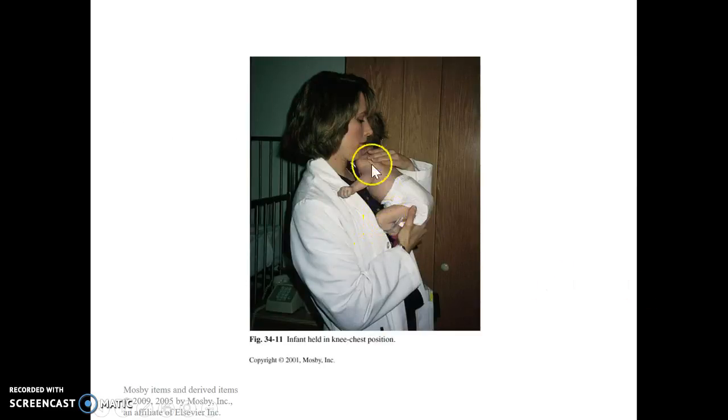So she's got the child upright and the knees up. I'd say these knees could even be kind of inside here a little more and up a little more.